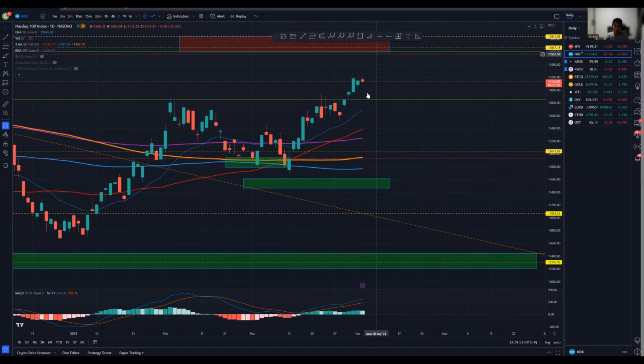Or if we do see a retracement along the way, especially if we do hit the 50 simple moving average or along the way of these Fibonacci retracements, then there could potentially similarly be a good entry point, especially if we do see a trigger or change of market structure on the shorter time frame itself.